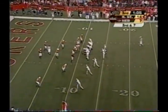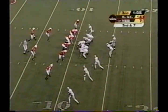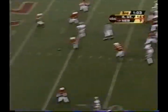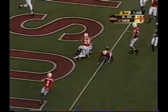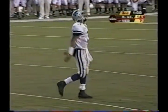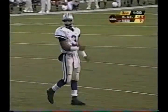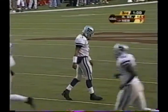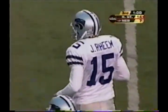Third and six, and K-State is 8 of 12 on third downs here today. Roberson has time, fires, incomplete. Well, he had him too. Threw the ball perfectly, threw the ball low. Either his guy or nobody got it. And I don't know if it was dropped or skipped or what. A nice play, but it was a nice, safe throw.